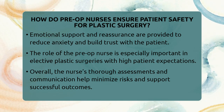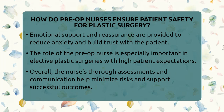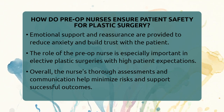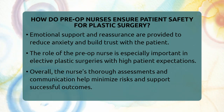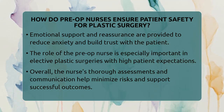In the context of plastic surgery, where patients often have high expectations and elective procedures, the role of the pre-op nurse becomes even more important. They ensure the patient is physically prepared, mentally ready, and that all safety protocols are followed. Their thorough assessment, clear communication, and strict adherence to safety standards help minimize risks and contribute to successful results.